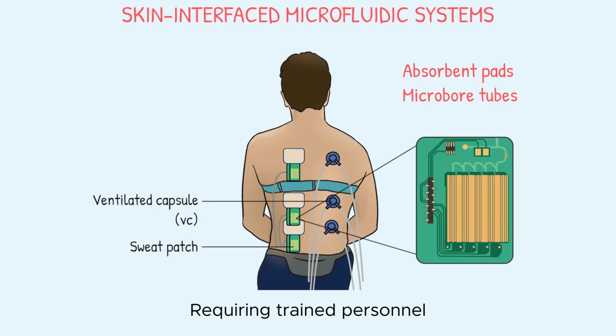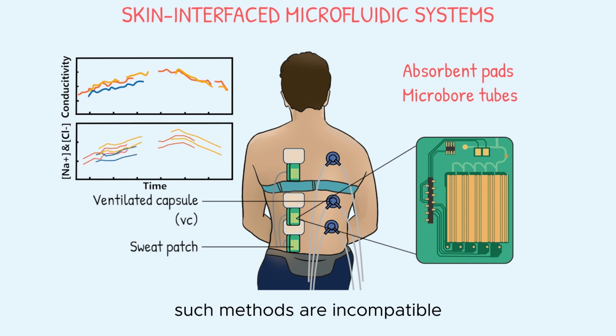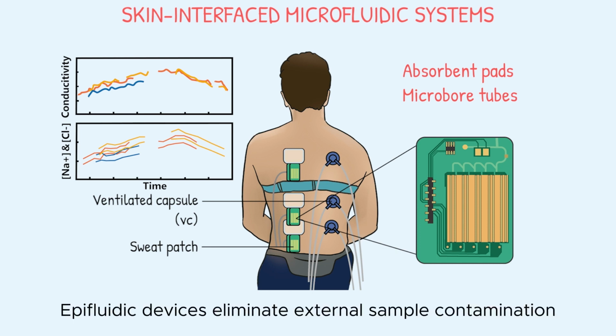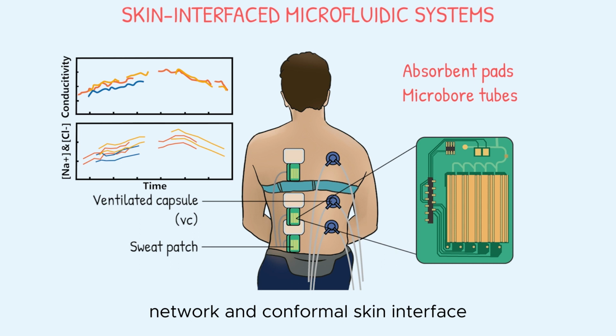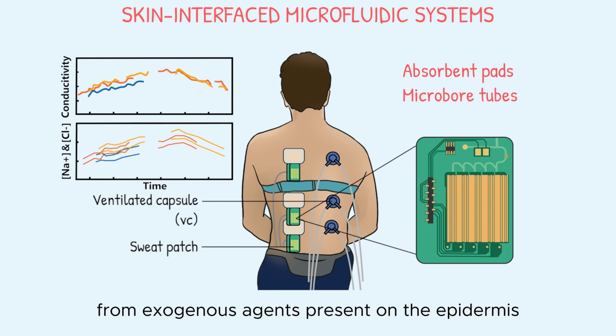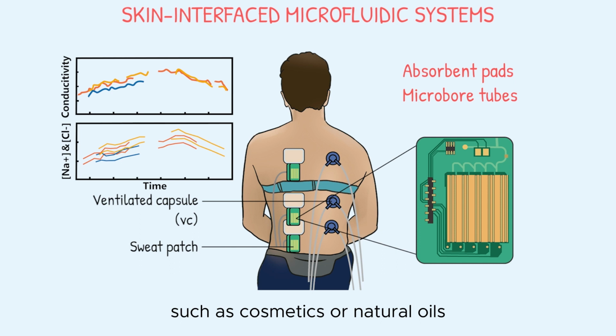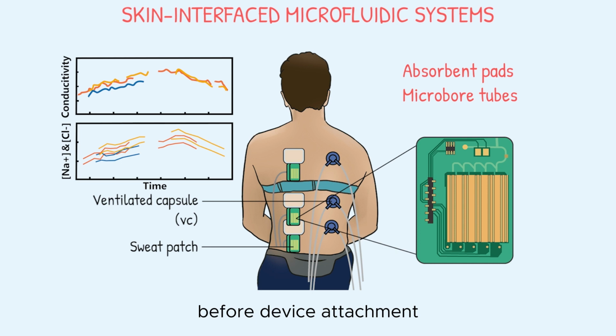Requiring trained personnel, special handling, and costly laboratory equipment, such methods are incompatible with real-time sweat analysis and prone to sample contamination or loss. Epifluidic devices eliminate external sample contamination by virtue of the intrinsic encapsulation of the microfluidic network and conformal skin interface. Such systems are vulnerable to surface contamination from exogenous agents present on the epidermis, such as cosmetics or natural oils, without careful preparation of the skin surface before device attachment.